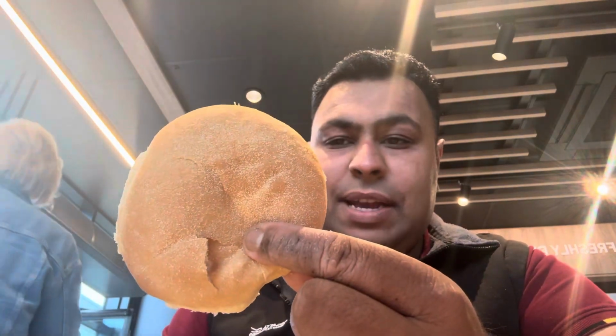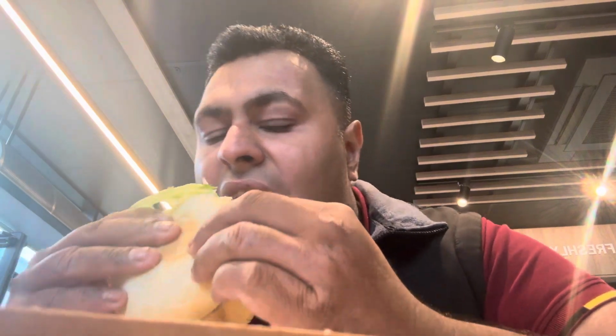Let's try it with the bun. First of all, it's cold. It's not a warm bread. Right, we'll give this a try with the fish fingers. The bread is soft as well. Salad fresh as well. So far guys, I've really enjoyed this.